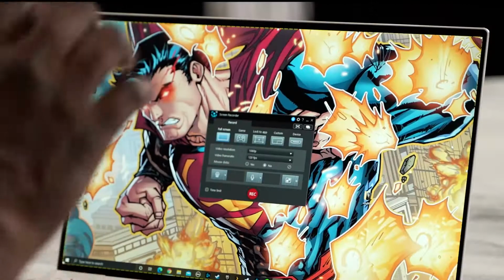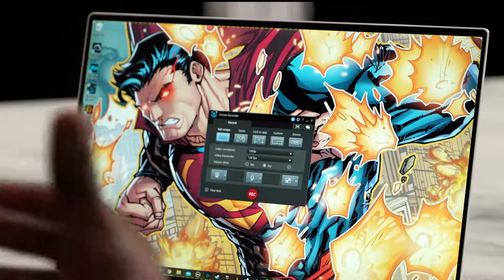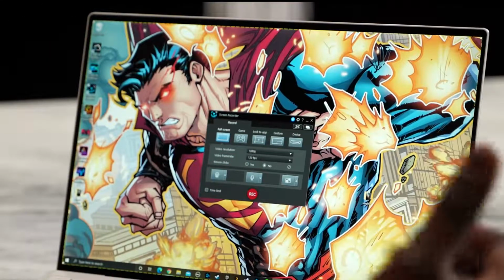So let's first take a look at what we can do content creation wise, because that's what I do for you guys on a day-to-day basis. How am I going to use this laptop to create content? I'll show you. We're checking out some really cool software from Cyberlink with their Cyberlink Director Suite, which has a ton of software that takes full advantage of what this processor can do.